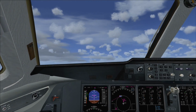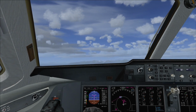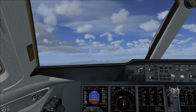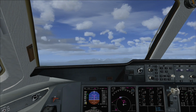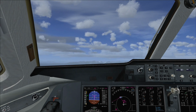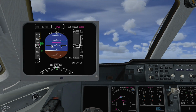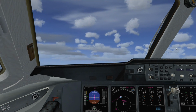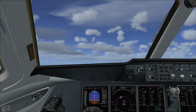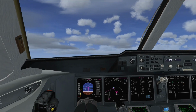So I'll, whoa. Alright, I just clicked it off. Let me put the nose down. She's wanting to climb a little too fast there. A little too steep. Gain some altitude, or gain some speed here. Can't really read this. Slats retract. Alright, I'm gonna pull back on the throttle a little bit. We're going too fast. We're already at over 250 knots, which we shouldn't be.